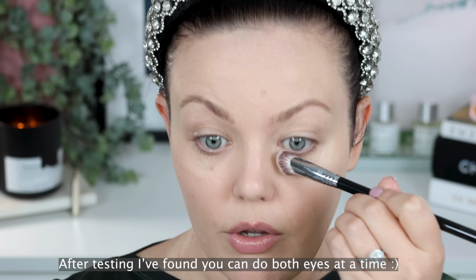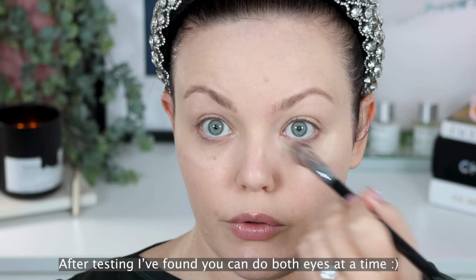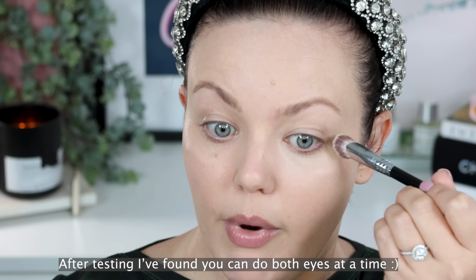Alright, I'm going to pop a little bit of L1 on top just because I feel like I just need a little bit more here. I would say, actually, I do think maybe do your concealer one eye at a time. I'll test it over the next few days and I'll do the 2 eyes like I would normally do it. But I can see how it is quite self-setting quite quickly, actually. In a nice way, not in a drying way either.